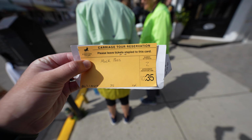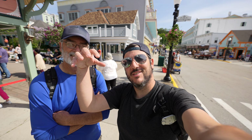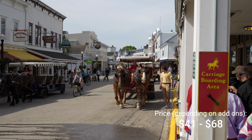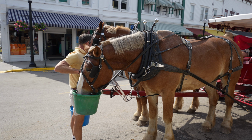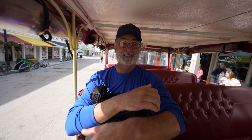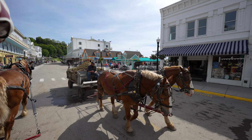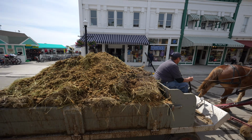Waiting in line for our carriage tour, which is going to take us around this southern portion of the island. Eventually, it was our time for the tour, and we got in line, met our horses, and then headed out. Here we go. If you're wondering what they do with all the poop on the streets, there's a poop cart right there.